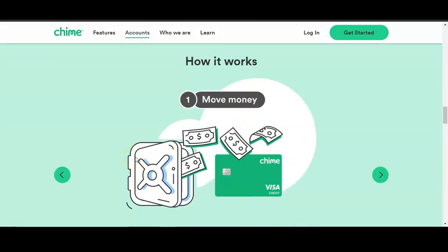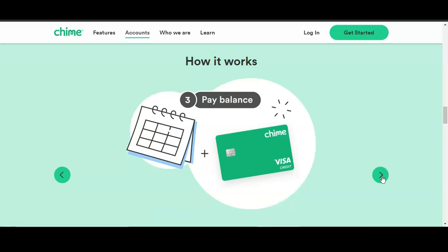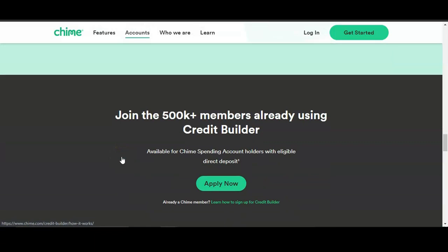So how this works is you have to have a Chime account. You're going to move money from your Chime account to the credit builder account, and then you're going to pay the balance after you spend the money. So you're only spending what you put on your secured card. Pretty simple, pretty easy, pretty straightforward. They already have over 500,000 people using this.